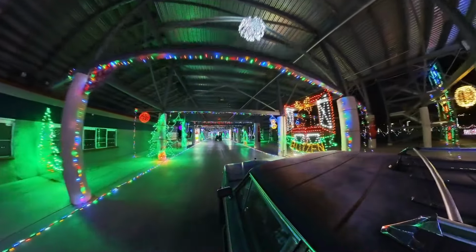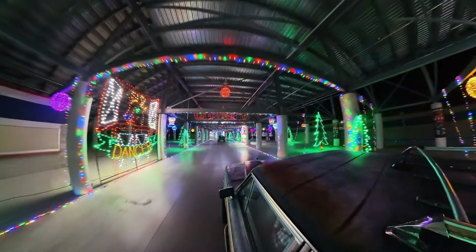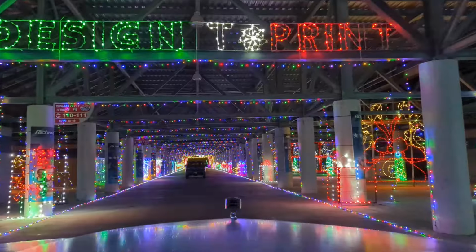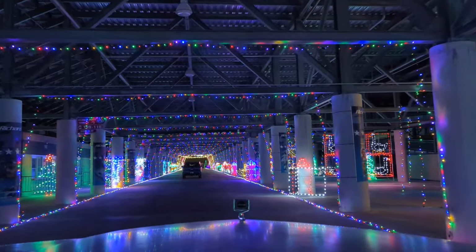A popular seasonal activity for the Las Vegas area is drive-through light tours. We went to Glittering Lights at the Las Vegas Motor Speedway. It was almost $40 for entrance, but it took about 25 minutes to drive through the whole thing, and we were able to go at our own pace. We really enjoyed it, and it was really fun to watch Lincoln.